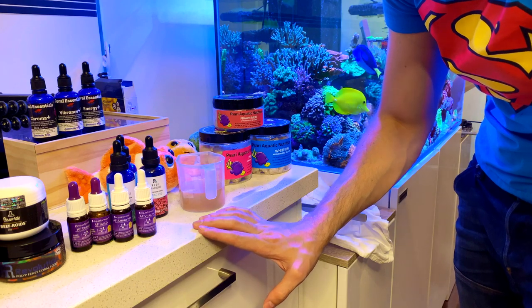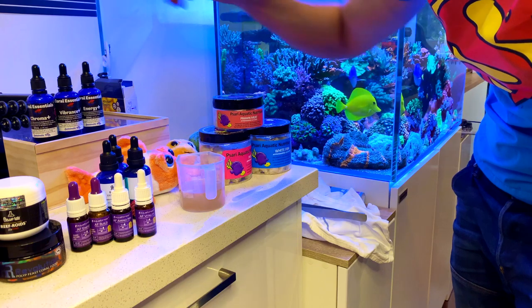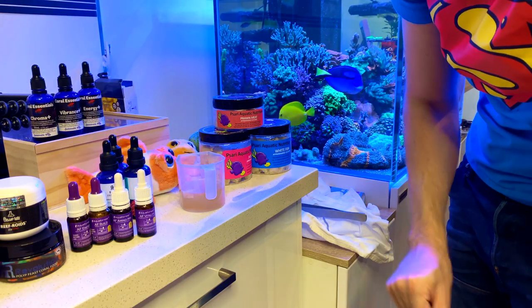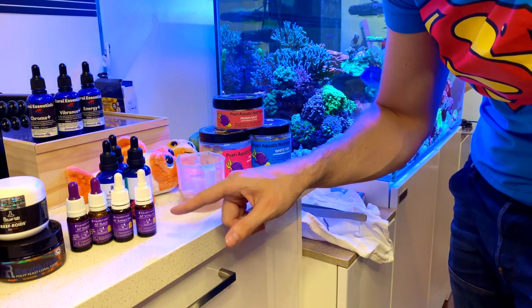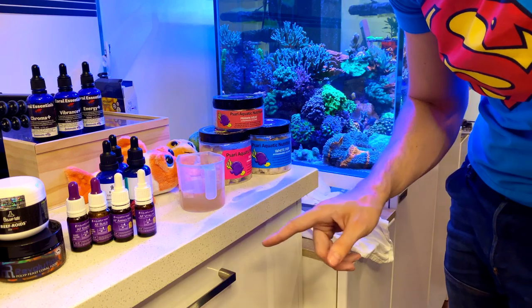Now, yesterday I did Reef Anabolics. So that means today is either going to be Coral Essentials Black Label or Aquaforest AF Energy Build Amino and Vitality. And I think what we're up to is Aquaforest today.